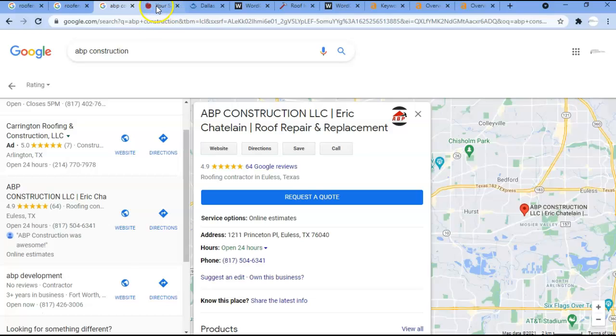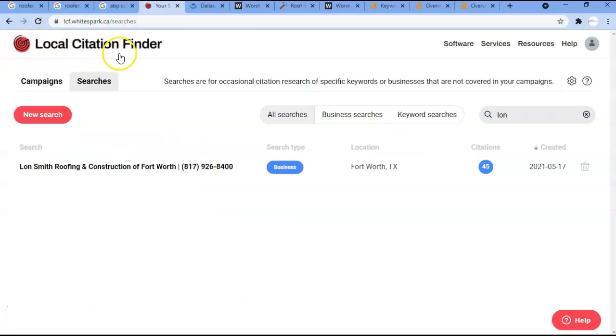Whenever I use this citation finder tool that I use, I see that Lon Smith, he has 45 citations. So what I need you to do in order to beat him is get your citation in about maybe 100 to 150 directories throughout the internet.